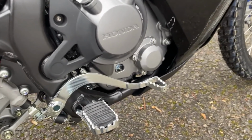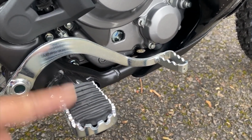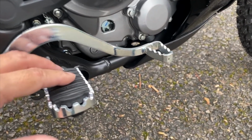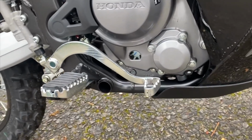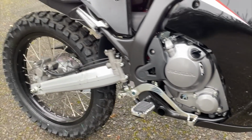On this side, foot pegs and brakes. This is nice and squishy. When you stand up, you can push through this and get a little bit of grip with the serrated edges here. If you want to take this bit off, you just unscrew that and take it off. Brake pedal there is just a normal one. It's quite easy to bend off-road. I have bent mine a few times, but the good thing is it bends back nice and easy.